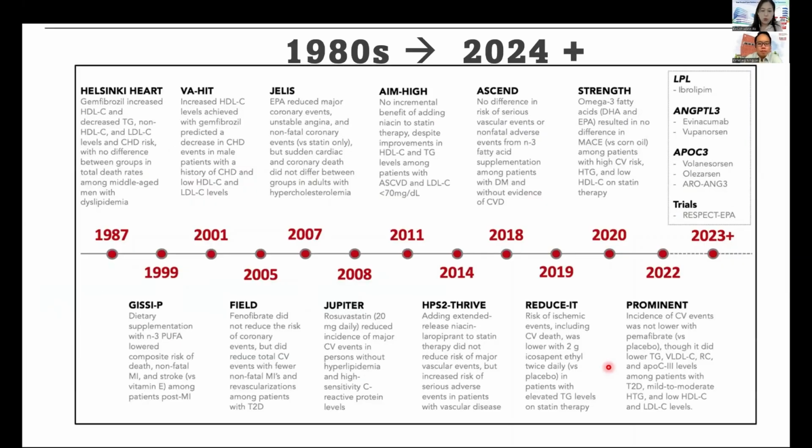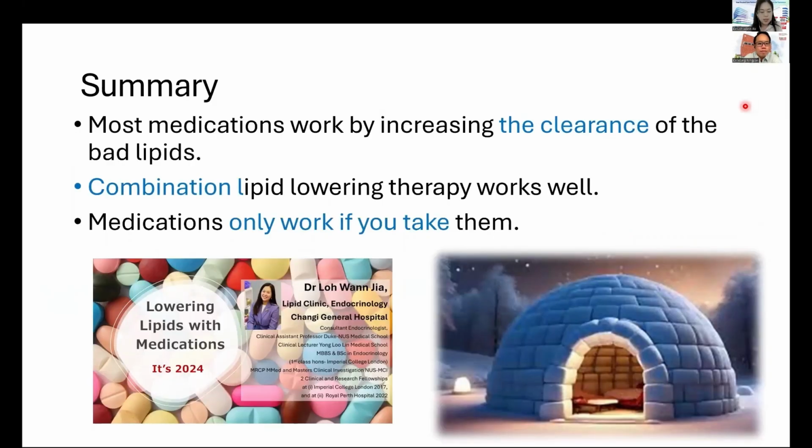So this is to show you the amount of effort that the whole world of medical science has put in. Studies after studies, and hundreds of thousands of people have participated in studies to find the medications to lower our lipids. And in the small box on the right here are new drugs that are coming out, which will be effective and safe. So in summary, most medications work by increasing the clearance of the bad lipids, which carry cholesterol. The combination therapy works well. The doctor will decide whether you need this or that, depending on your level and your risk. But medications only work if we take them. Otherwise, they will not work.